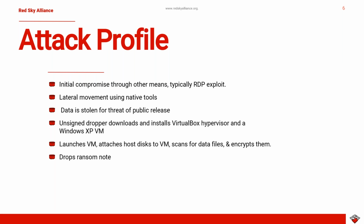After that data is stolen, a dropper is then manually uploaded to the victim network and executed by the attackers. And that's the piece that installs the VirtualBox hypervisor and the VM for the malware to run the encryptor payload. The malware that's in the VM then scans for data files to encrypt. And then once all the files are encrypted, a ransom note is dropped on the host device.